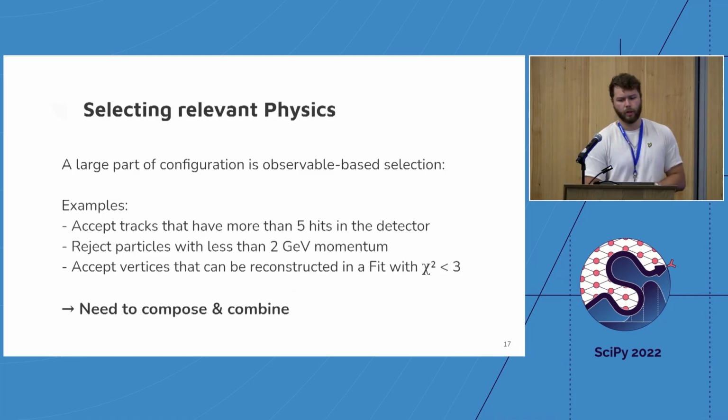Now the last part that I want to go to is selecting relevant physics. A large part of the configuration is observable-based selection. So examples of that would be people only care about tracks that have more than 5 hits in the detector, or reject particles that have less than 2 GeV momentum, or accept vertices that can be reconstructed in a fit that then has a fit chi-square of less than 3. There are a gazillion of those. And as we don't want to implement a gazillion things, we want to be able to compose and combine them. People care about all the different combinations of those things.